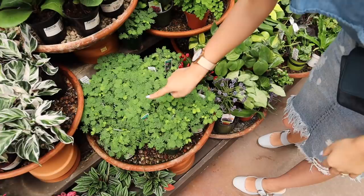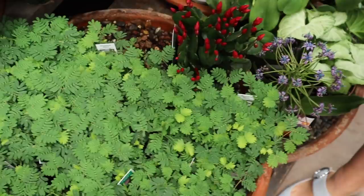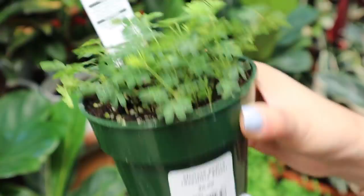I think I know what it is. Let's see. Oh my god, it is. I think it's a sensitive plant or something. Oh my god, it's a sensitive plant. Let's see, the whole name is Mimosa pudica? Pudica? Yeah. Oh my gosh. This guy's only $6.99. Baby, we have to get this.